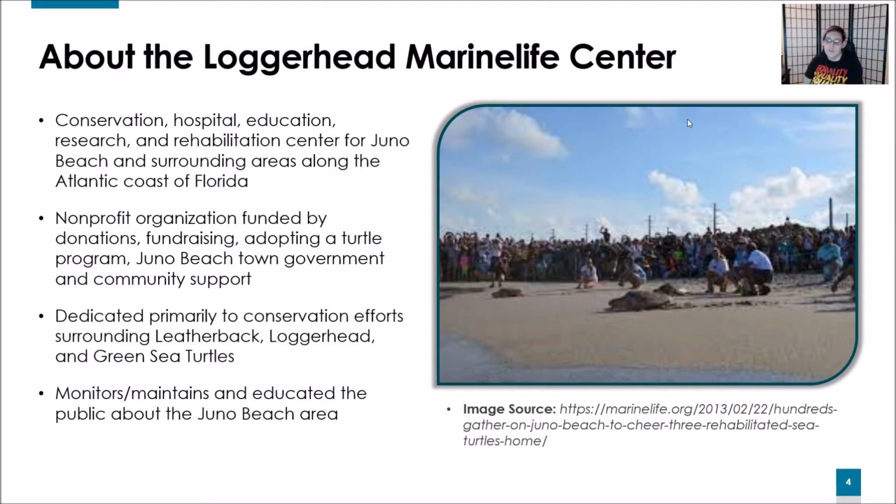And they also have the Juno Beach town government and community support with their rescues and stuff. As you can see in the image, the local community has gathered in celebration of one of their releases of rehabilitated sea turtles back in 2013.